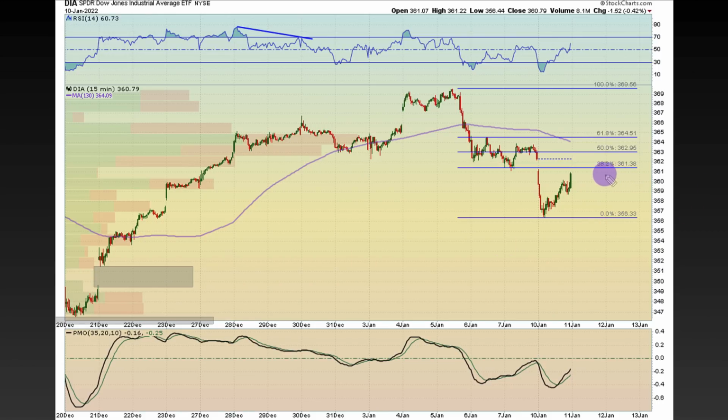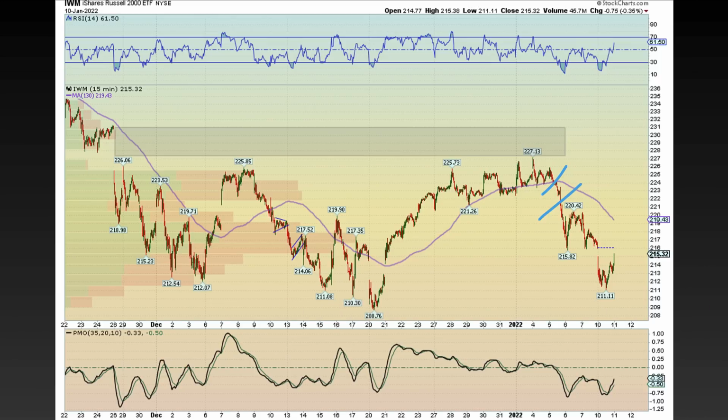Take a look at the DIA. Also, very strong move up. Nothing different there, but we're still below that 5-day moving average, okay? IWM, I didn't actually put in the fib retracement here because really I just wanted to call out the range.